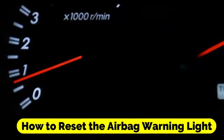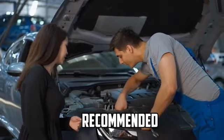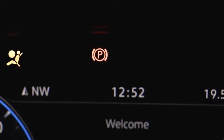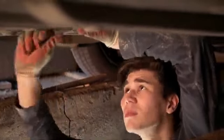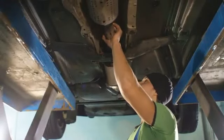How to reset the airbag warning light. Resetting the airbag warning light is not recommended as a DIY task because it may not address the underlying issue and can even be dangerous if done improperly. It's essential to identify and resolve the root cause of the problem rather than simply resetting the warning light. Here are the steps to take.